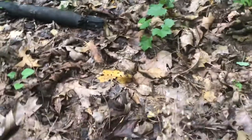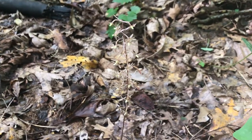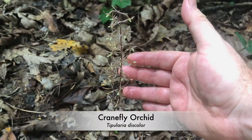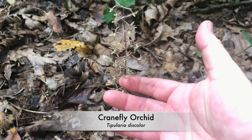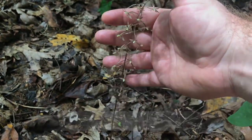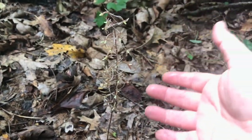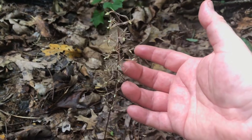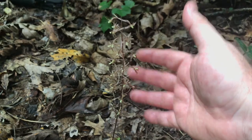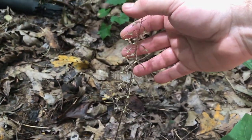Well, not only are we finding insects and insect homes and other types of arthropods, but this right here is a crane fly orchid, so named after the large fly that has the long spindly legs. Whoever named it must have thought that the flowers with their long appendages looked like a crane fly. But yeah, this is a little native orchid. Pretty cool.